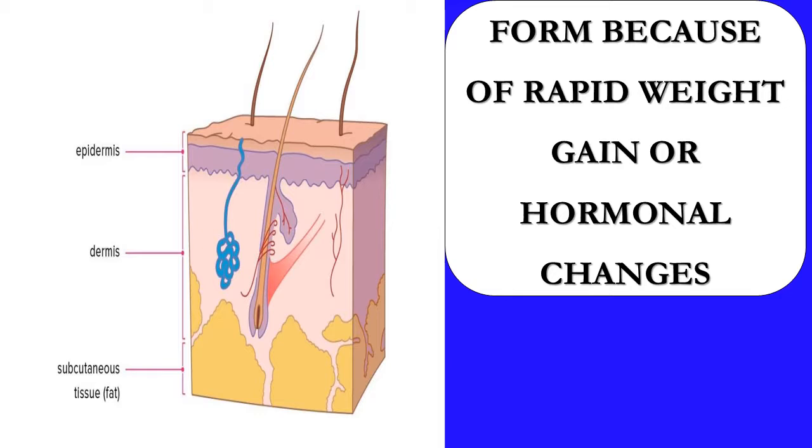So we need to understand, first of all, how do these form? They form specifically because of two things, and the first one is because of rapid weight gain, and then the other is because of the hormonal changes. When a woman is putting on too much weight, excessive weight gain, and then also when the hormones in a woman are imbalanced, then stretch marks can easily form. So it is two things: weight gain and then also hormonal imbalances.